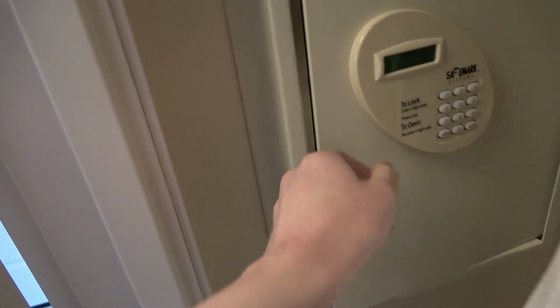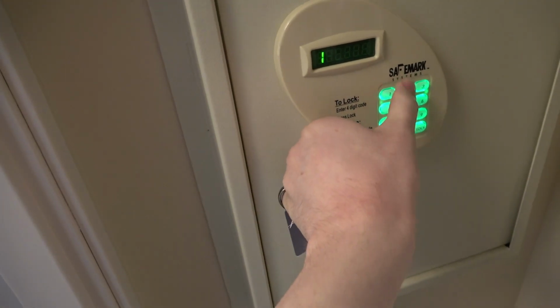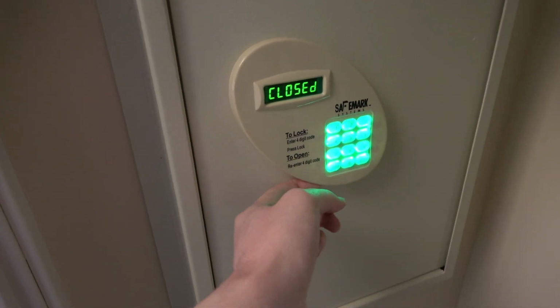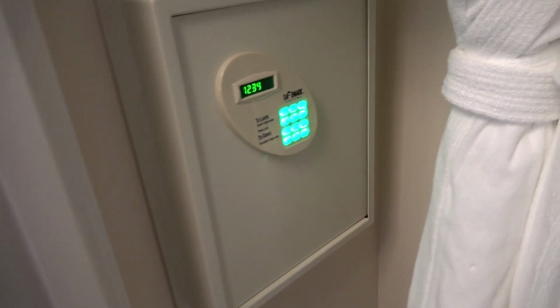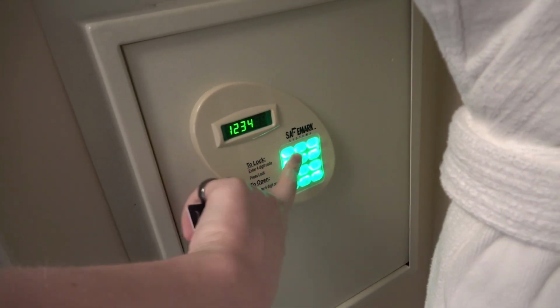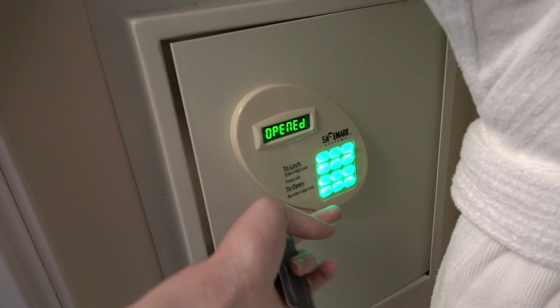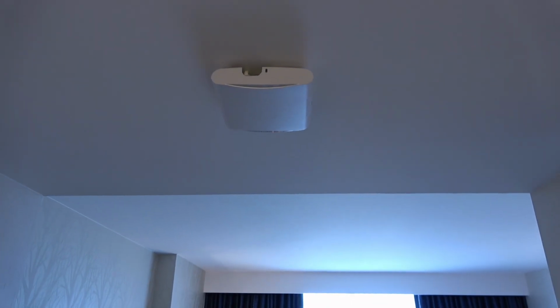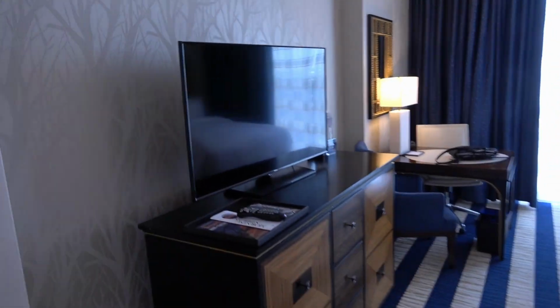We have one of these like wall safes. I've actually never seen one of these. Let's see if it works. Yep, I have never seen a wall safe before. Yep, works perfectly. We also have a mirror in the door, if you'd like one. Now though, let's continue. We also have an access point, which means the Wi-Fi here, I'm sure, will be very fast. Anyways though, let's look out in the room.